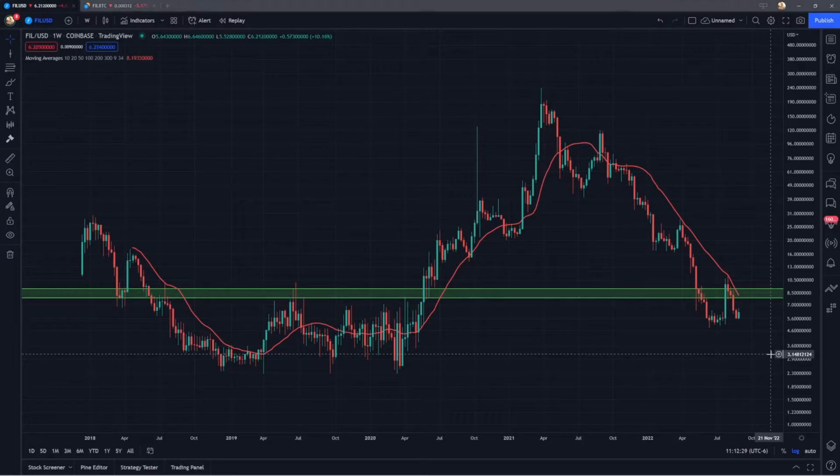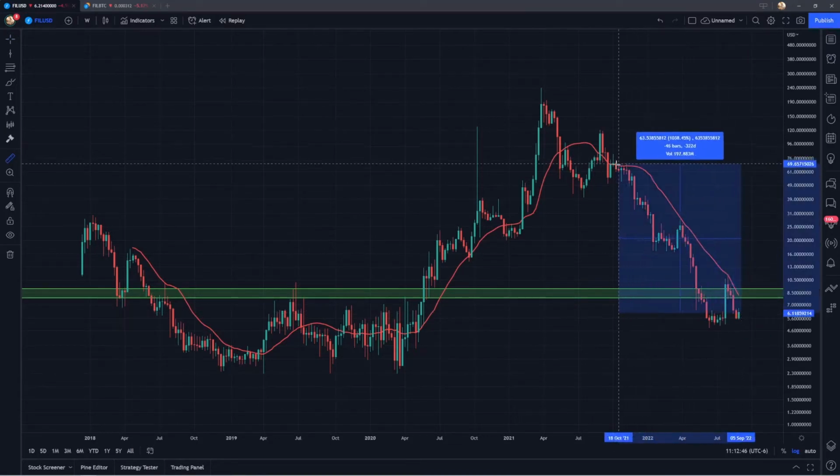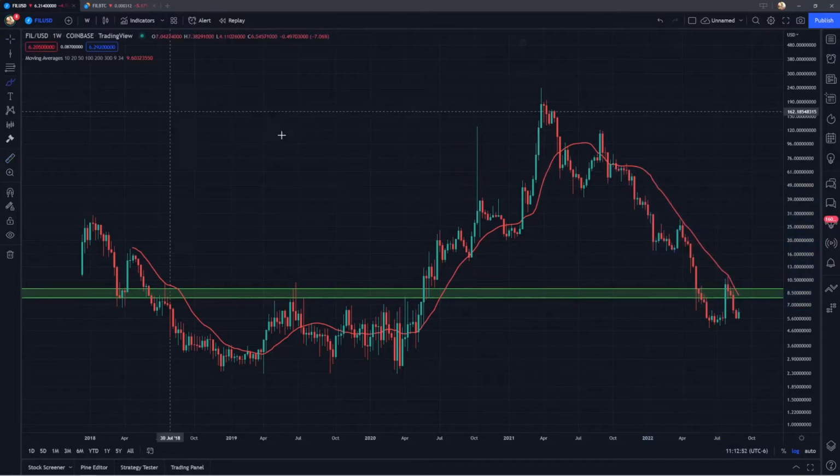All right, so I'm going to start off here on the Filecoin USD pair on the weekly chart. And one of the things that I think is very important to look at first is going to be this red line here, which is the 20-week simple moving average. And the reason we're looking at this is because longer term, this is the level that we've held as resistance and basically been unable to get back above since we lost it all the way back in September 2021, around 50 weeks ago. So this is a level where we've been holding strong resistance.